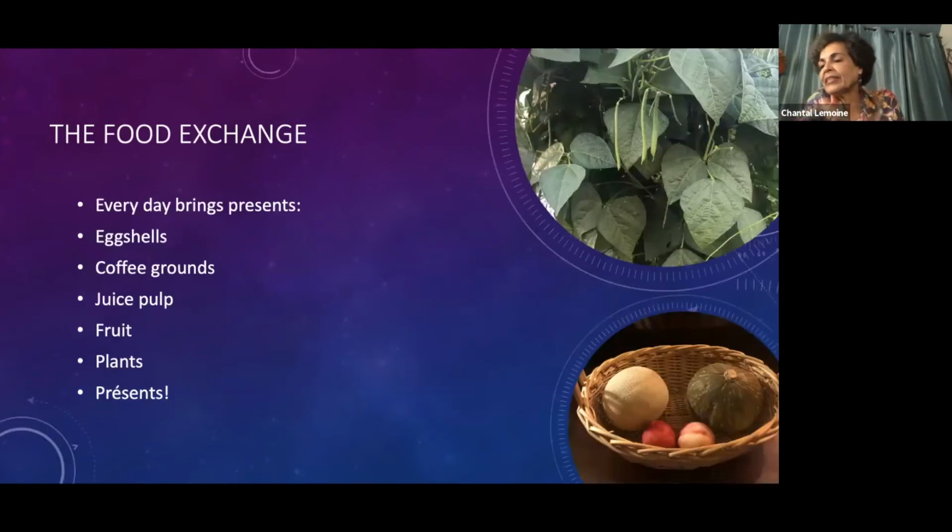So this is my food exchange, and every day is almost like a birthday, because as I walk out there, whether it's just a bag of eggshells or some coffee grounds or a bunch of juice pulp, there's a present for me in a bin. And people, when they heard that I was sick, were so generous. They left fruit, they left presents. People brought me wine and gifts. It's the garden that keeps on giving.